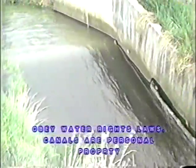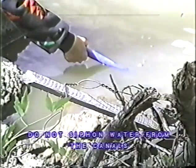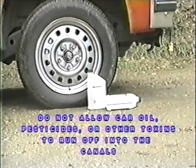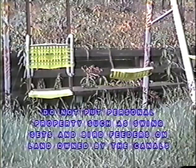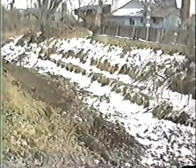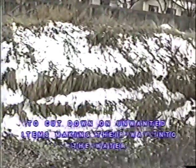Obey water rights laws. Canals are personal property. Do not siphon water from the canals. Do not allow car oil, pesticides, or other toxins to run off into the canals. Do not put personal property such as swing sets and bird feeders on land owned by the canals. The areas surrounding the canals need to be kept open for maintenance, and to cut down on unwanted items making their way into the water.